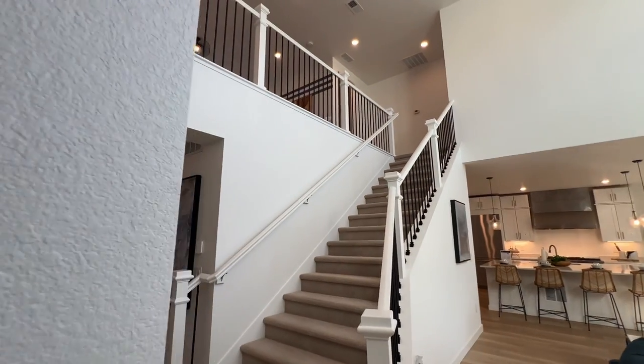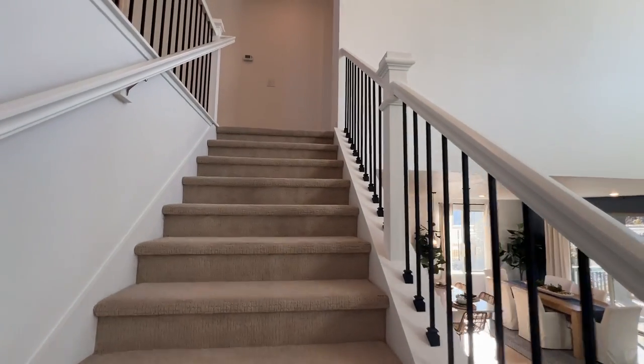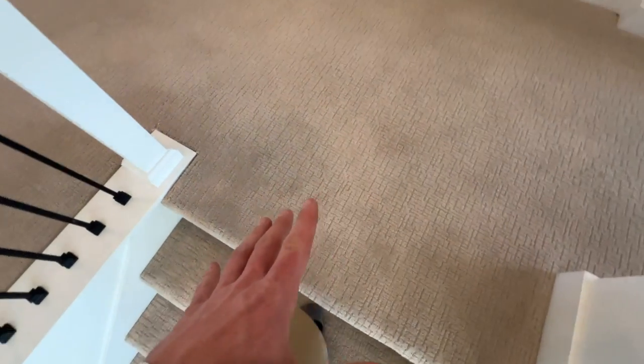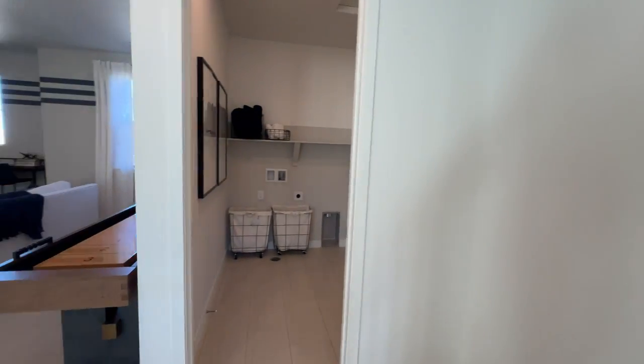Alright guys, we are ready to head on upstairs. So coming up, hitting the top of the stairs, right behind me, this first bedroom is the primary bedroom. We are going to save that for last. So let's go to the left.